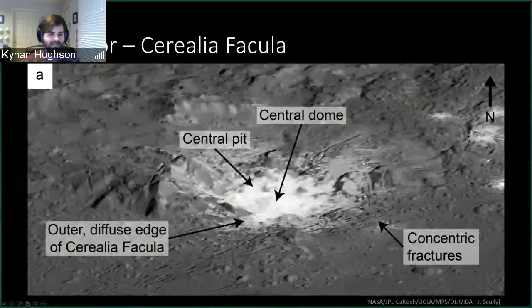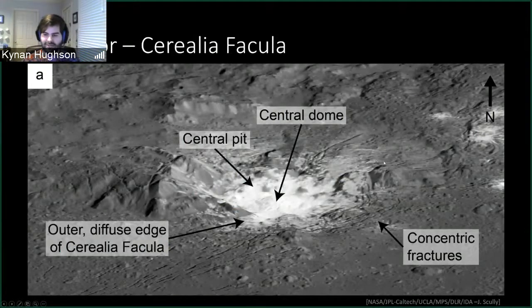So here's an oblique view of the central Cerealia Faculae, the central bright spot. And from a geomorphological point of view, this is not just a simple deposit of bright material. It's actually a central pit. And that's interesting for a number of reasons. Central pit craters are not particularly common. They exist occasionally on Mars and have been observed on icy satellites in the outer solar system. And this is the first instance in which they were observed on an asteroid.